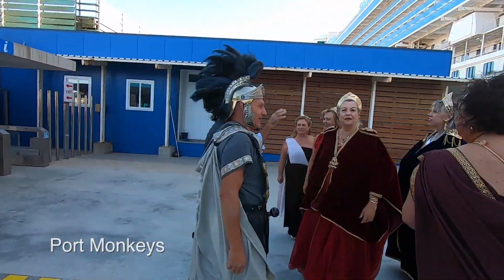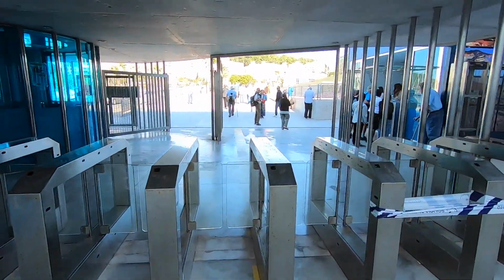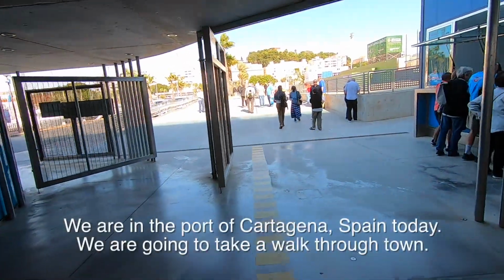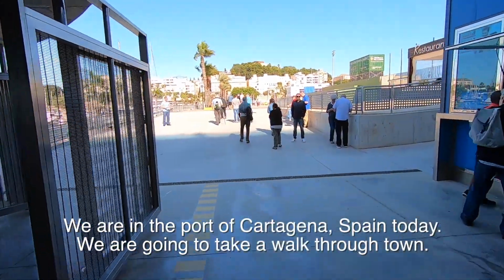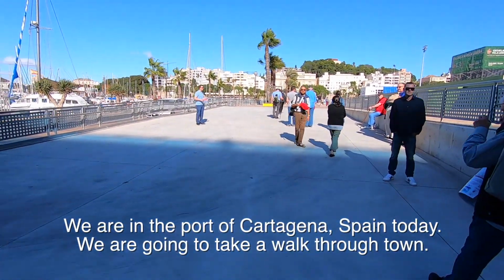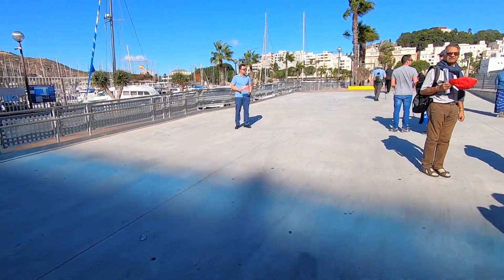Here's the Romans. I guess we just walk through these. Maybe it's just a count. Oh, it opened by itself. Never been here before. Don't know anything about it, other than I picked out a couple spots we want to visit.